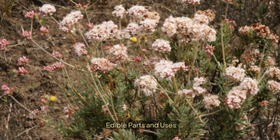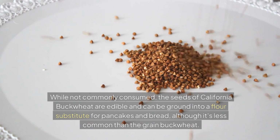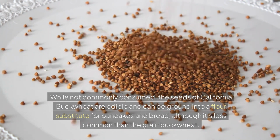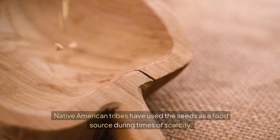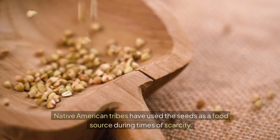Edible parts and uses. While not commonly consumed, the seeds of California buckwheat are edible and can be ground into a flour substitute for pancakes and bread, although it's less common than the grain buckwheat. Native American tribes have used the seeds as a food source during times of scarcity.